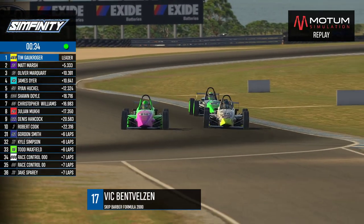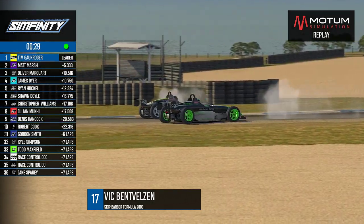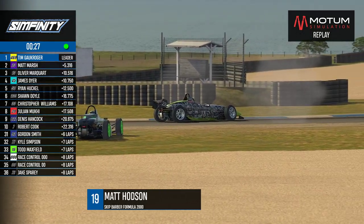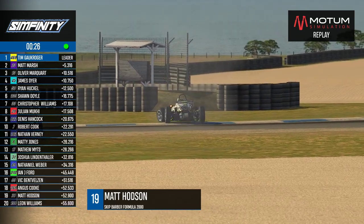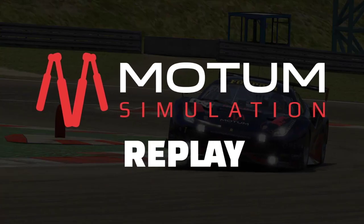Another mode of simulation replay before we take a look at that. Vic Bentveldsen has run into the back of Matt Hodson, and they've both gone around the rear wing. Bent now out of shape on that number 28 car as a result.